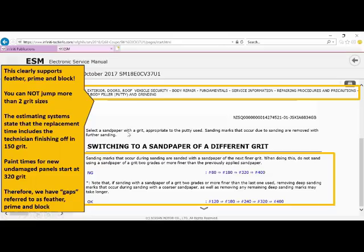It says, select a sandpaper with a grit appropriate to the putty used. And then I go down here and it says, switching to a sandpaper of a different grit. Sanding marks that occur during sanding are sanded with a sandpaper of the next finer grit. When doing this, check this out. Buckle up, y'all. Do not sand using a sandpaper of a grit 2 grades or more finer than the previously applied sandpaper. Note that if sanding with a sandpaper of a grit 2 grades or more finer than the last one used, and it talks about the issues that may occur.